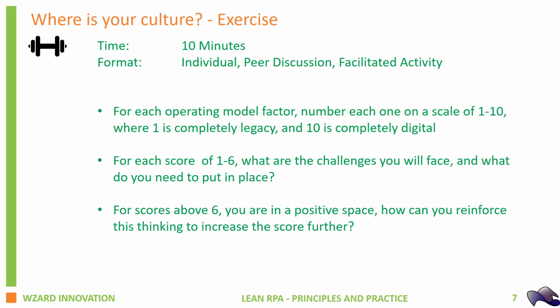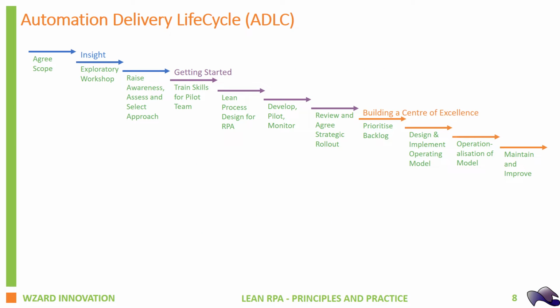Welcome back. So, moving on. This is our automation delivery lifecycle. It's giving you all the broad steps that you're going to go through from initial inception, finally through to a complete center of excellence, maintaining and improving your robots. So, what are the steps that you're going to complete? Well, they fall into 3 broad phases.